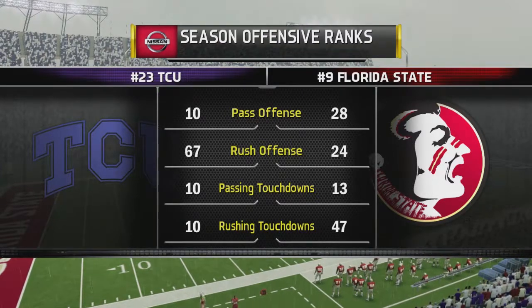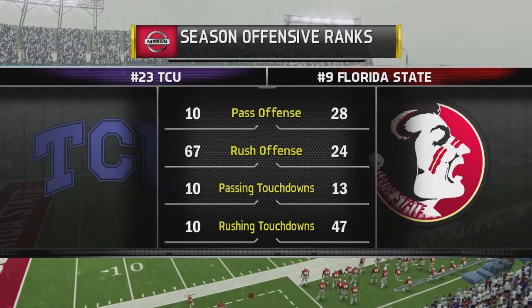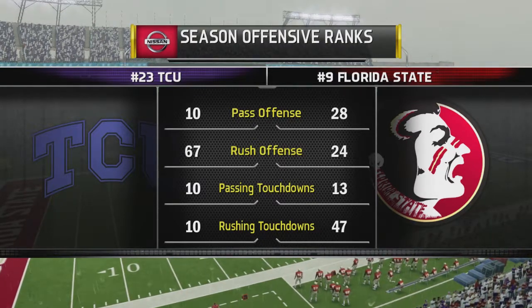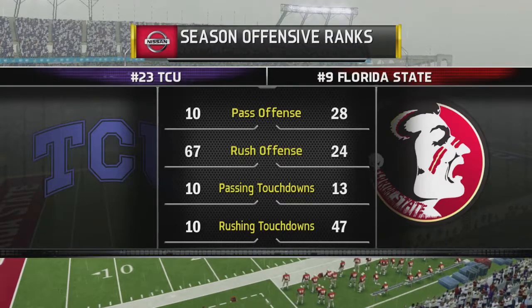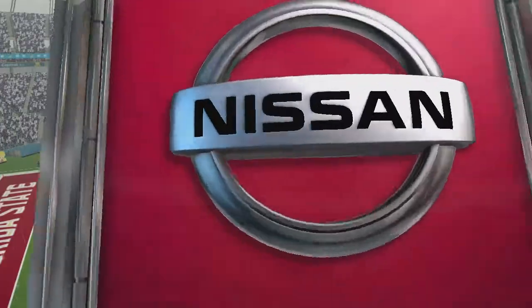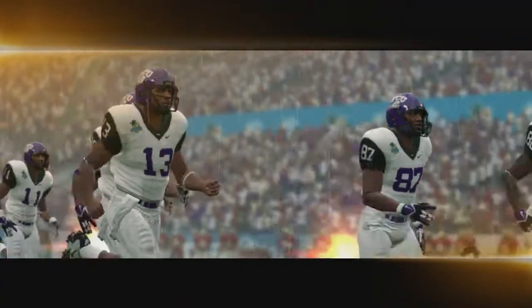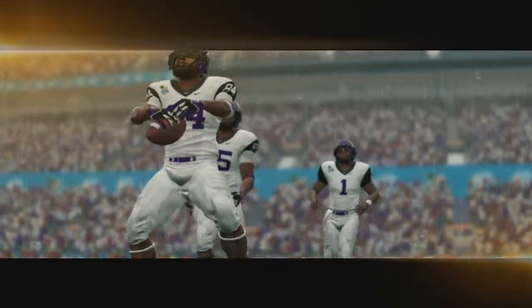Florida State is 10-2 on the season, 10-1 EA Sims. Their only time that we've actually been able to see them was a 23-22 loss to Clemson, which finished the regular season undefeated. Florida State is one of those very good teams, but not great. We will see how they do against a very average TCU squad.